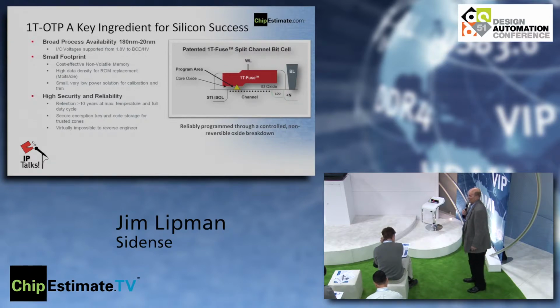Very secure and reliable. There is no charge storage involved in this memory bit cell, unlike flash. So the retention rate is very good, over 10 years at maximum temperature and 100% read duty cycle. That makes it ideal for secure keys and trusted zone applications. It's virtually impossible to reverse engineer. As I mentioned, once programmed, it stays programmed, and a variety of mechanisms within the macros themselves also add increased security to the memory macros using this bit cell.